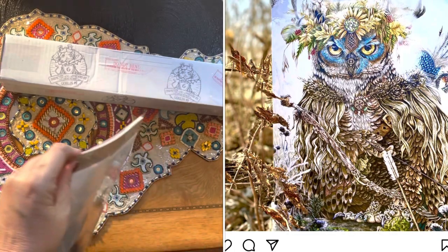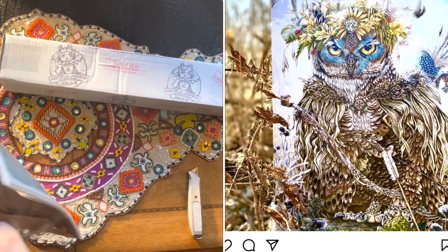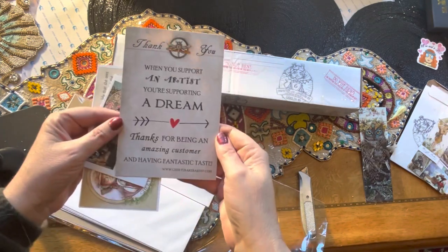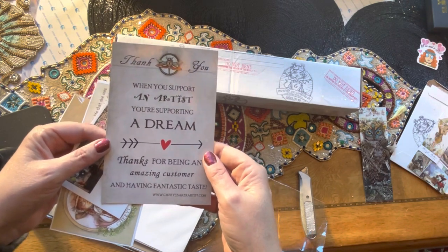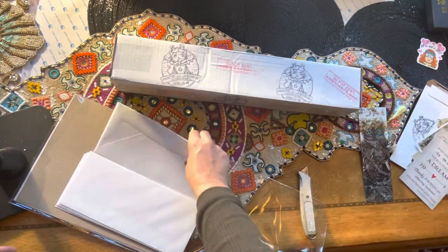Okay. Now, I did order two stationery kits because I had to get, I hope I'm saying the owl's name right, Garnock. Okay, I have the cards again. Ooh, when you support an artist, you're supporting a dream. Thanks for being an amazing customer and having fantastic taste. That's great. And that was one of the things. I love that owl so much.